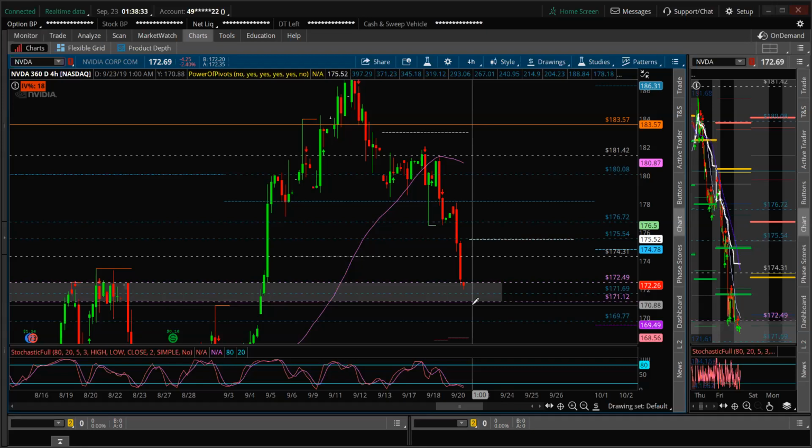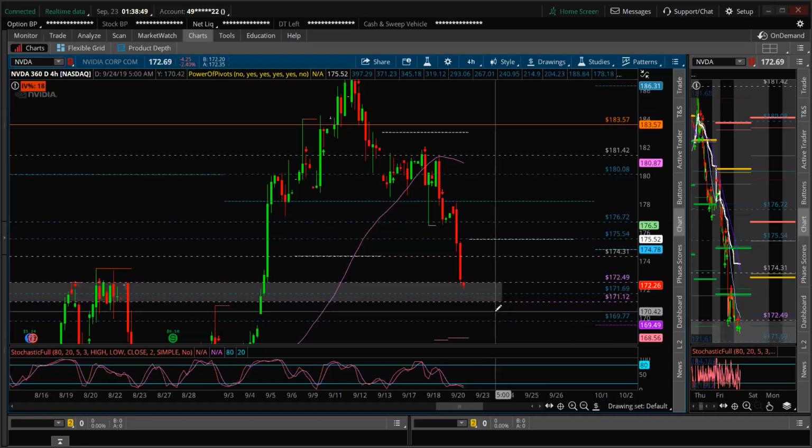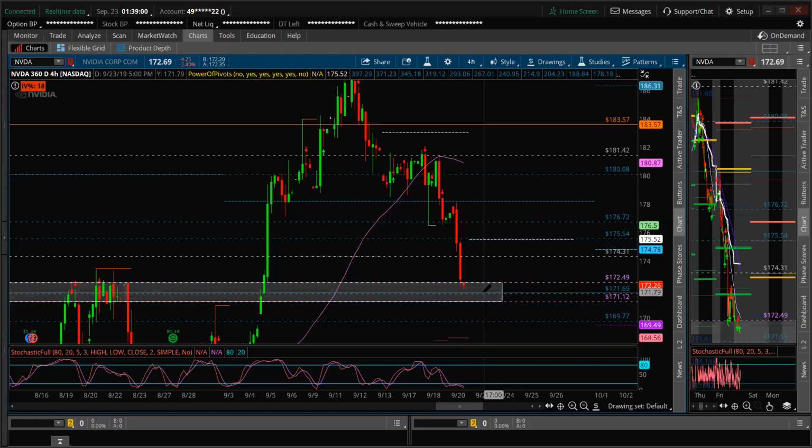Okay, so if we gap down and we test lower levels here, you could enter, or even on a sell, let's say you gap up and sell back to here. You can enter a long with a stop right below it, maybe 170.50. And if you want to go long from here, which is our first plan, we buy inside the zone, or preferably as close to the lowest portion of the zone as possible.